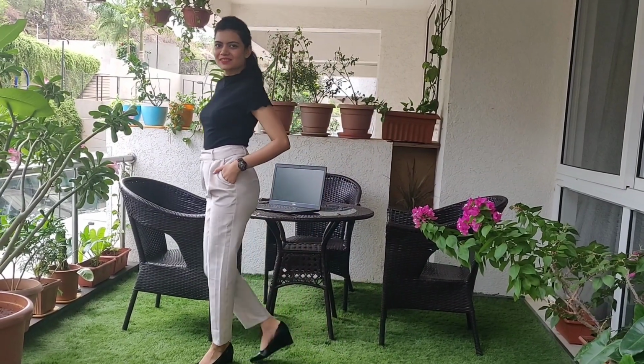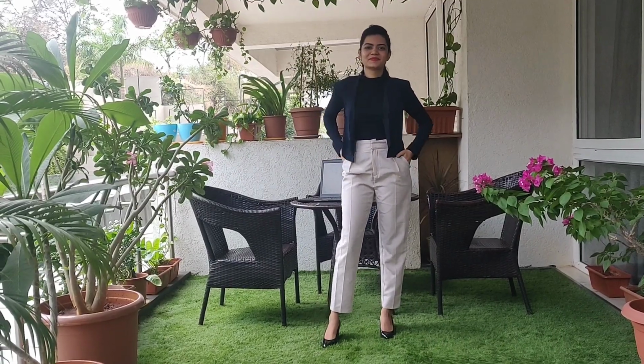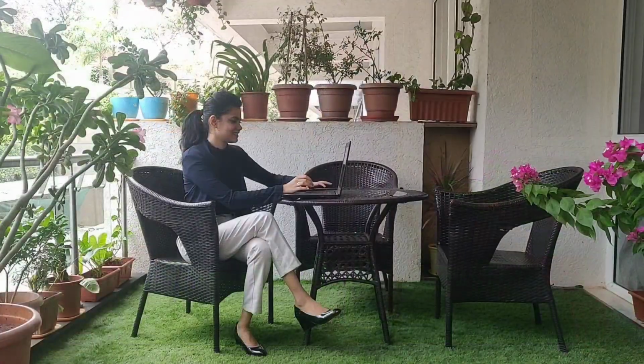Life is too short to wear boring clothes to your workplace. Put on a black top along with a pair of good fitting formal pants. Pair it with a blazer to make things a little more formal. Throw in a pair of black heels and bold red lips and be the boss lady with your work and style.